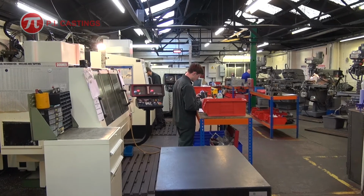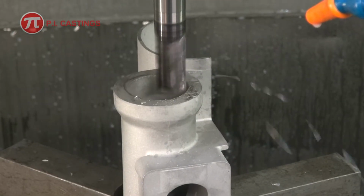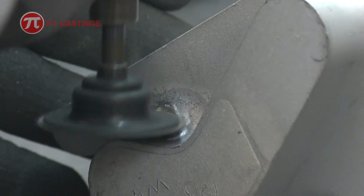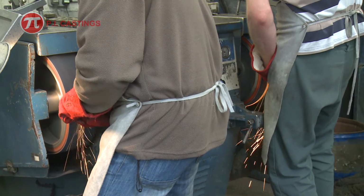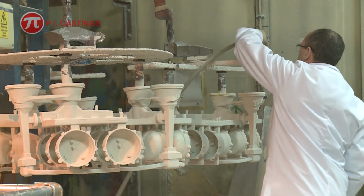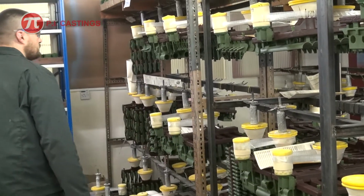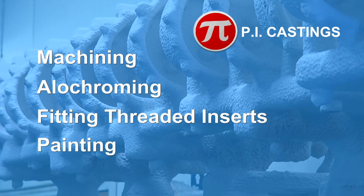PI Castings have their own on-site machining facility equipped with CNC machining centers, conventional milling, turning and drilling equipment, and can supply castings fully finished and ready for assembly. As no single machine shop can provide every type of machining and finishing operation to cover the wide range of applications and materials supplied by PI Castings, a range of specialist subcontractors has been established over the years to support the demands of PI Castings customers to offer the complete supply solution, including machining, alochroming, fitting threaded inserts and painting.